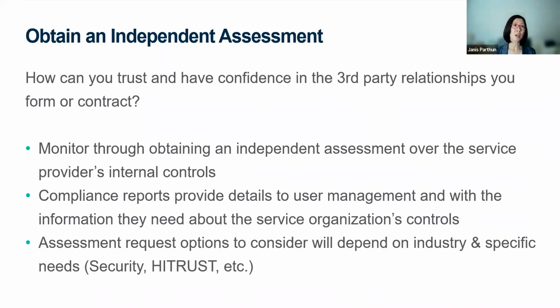And then lastly, just having an understanding of how you can trust and have confidence in the third-party relationship you form or contract with. It's also considering possibly obtaining an independent assessment. And this could be monitoring through obtaining independent assessment over the service provider's internal controls, other compliance reports that might provide details to the user management and the information that you need about the service organization's controls. And the assessment requirement options will depend on the industry and the specific needs that you have, either from a processing perspective or from a security perspective, but that will vary and depend on what your needs are.